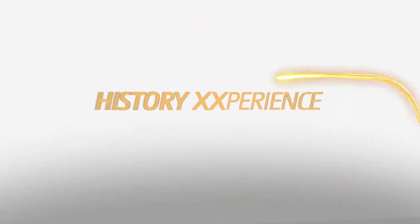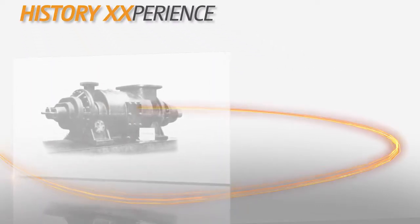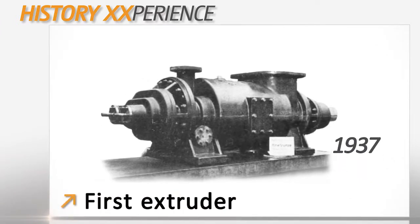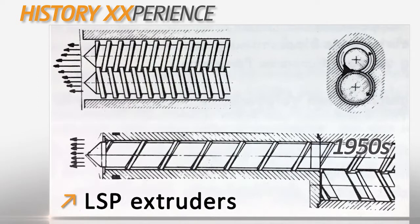But let's start at the beginning of Leistritz Extrusion Technology. The screw pump, which Leistritz had been producing since the 1920s, was further developed into an extruder for the delivery of viscous masses in 1937. Back then, you could scarcely have guessed that the modern high-performance extruder would be the result. During the 1950s, the first machines were further developed. An LSP extruder with 1.5 screws was created, combining the advantages of the twin and single screw technologies.